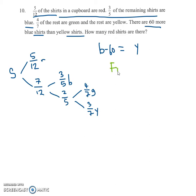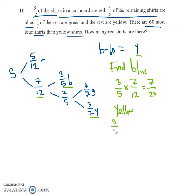So I need to find blue first. So blue is over here, which is 3/5 multiplied by this 7/12 equals 7/20. So blue is 7/20 of the total. And I need to find yellow. So yellow is over here. So yellow shirts is 3/7 times this one, 2/5 times this one, 7/12 equals 1/10.